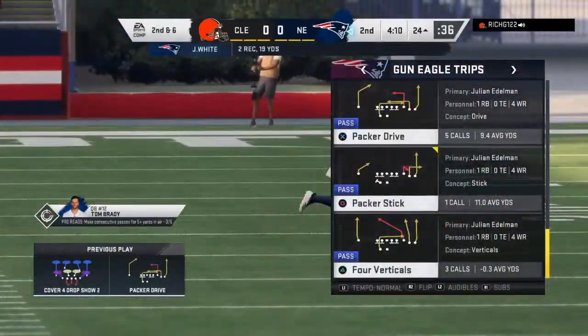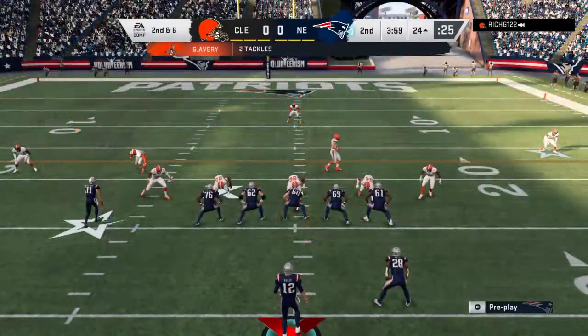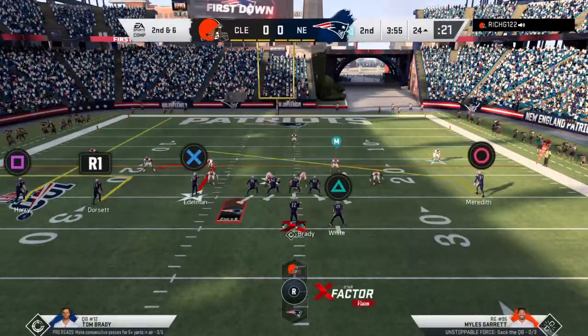After a gain of 4. And we see another pitch and catch there to the running back. This position just continues to evolve. They become just as critical to the passing attack as a lot of receivers.